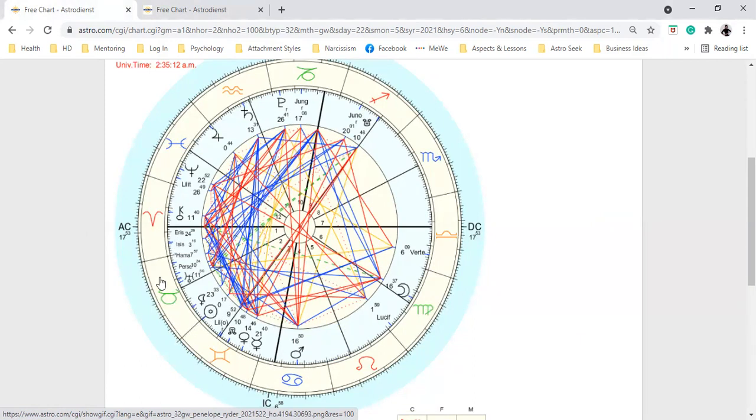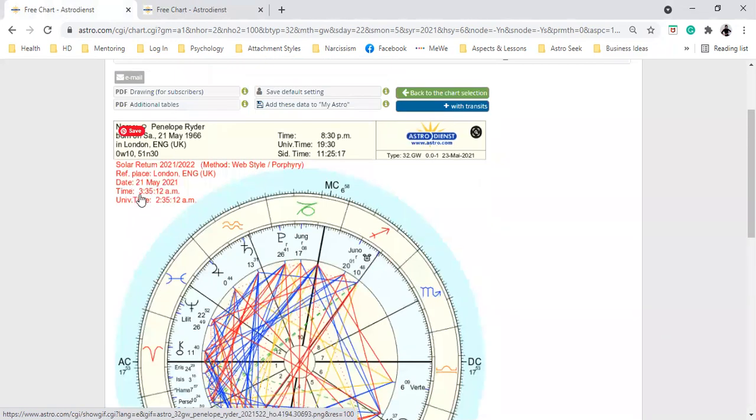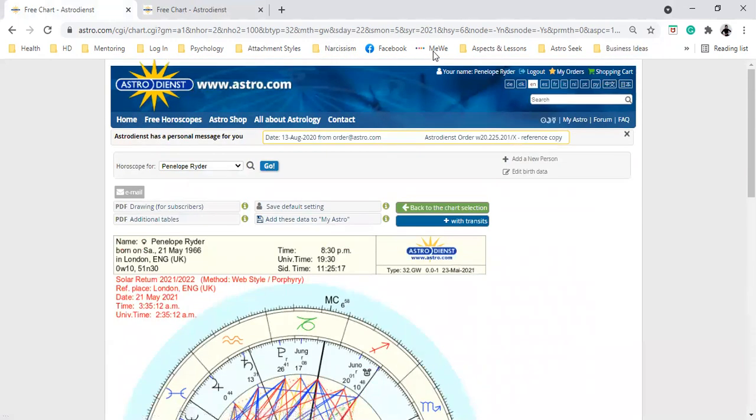When we look at the chart for the year ahead, you can see it's not calculated at the exact time of my birth, because this is my birth time up here. The return of the sun to the solar position for 2021, 2022 was 3:35 a.m. for me. So then let's share here.